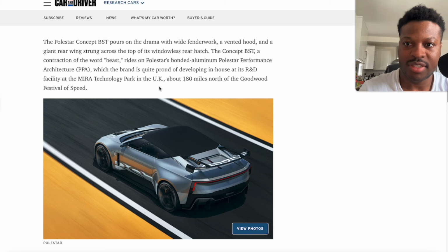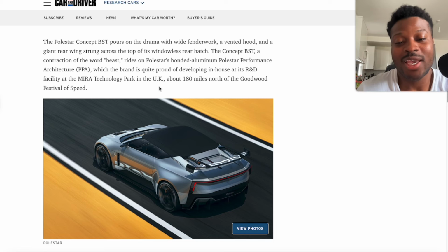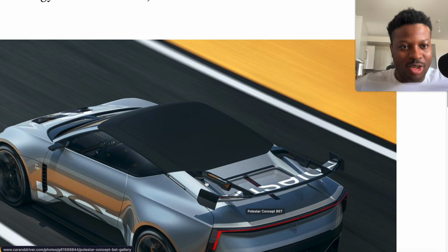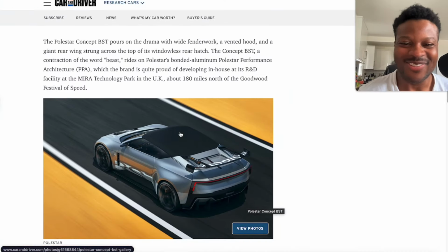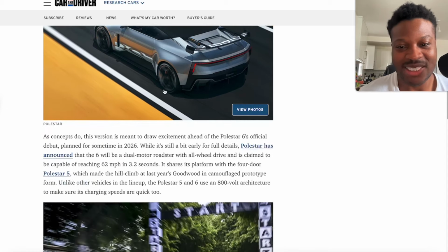So the Polestar Concept BST dramatizes with wide fender work, a vented hood, a giant rear wing strung across. It's a spoiler, but this spoiler is actually integrated into the body. It's not like a normal spoiler that's just on the back. No, no, no. Look at how it's designed into the actual structures. Will we get the drone? I don't know if we'll get the drone, but that was very good when they first unveiled it with the drone. That was just a concept idea, but great at the time.